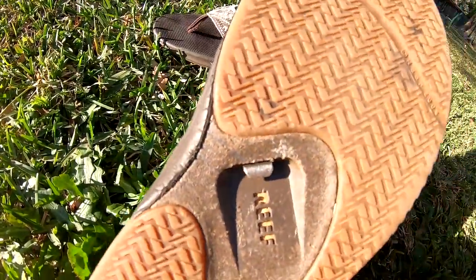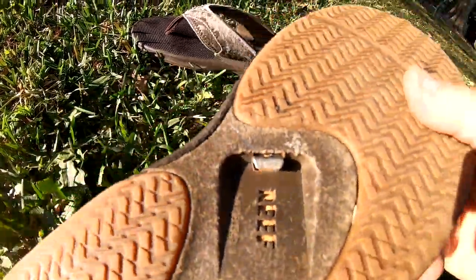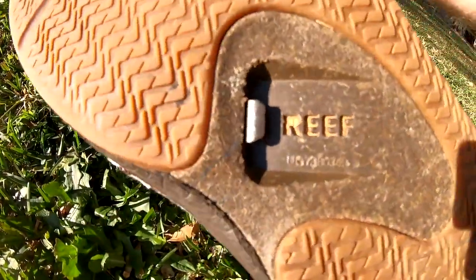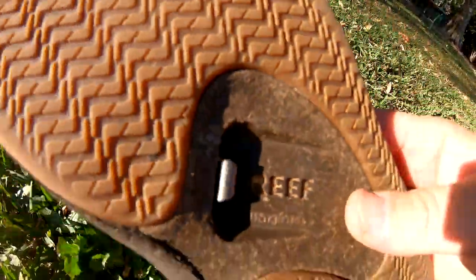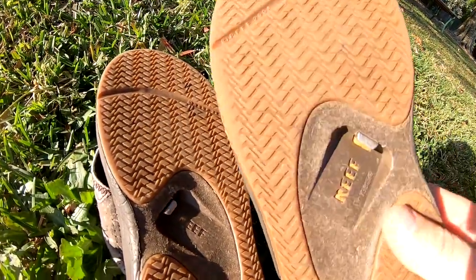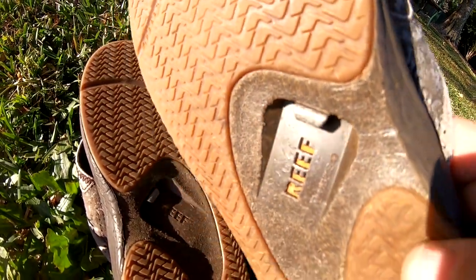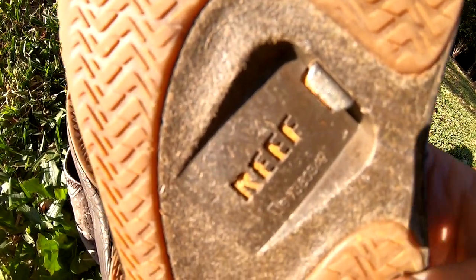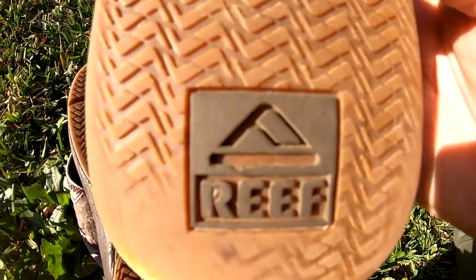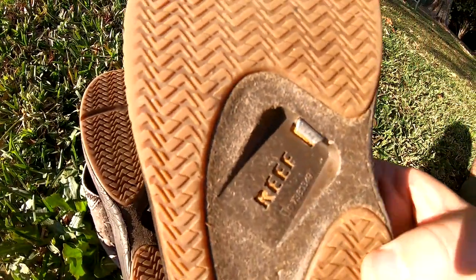They also have, believe it or not, and now you're probably wondering what that is there, a bottle opener on the bottom of your shoe. Both, actually. So that's handy, but whether you want to put your bottle at the bottom of your shoe or not is up to you. But it's a nifty little feature. I didn't even know what it was. It took me about 6 months to work out that that was actually a bottle opener.